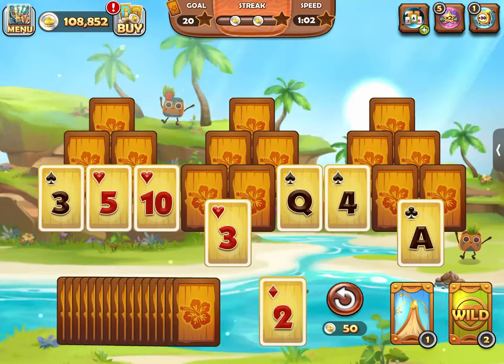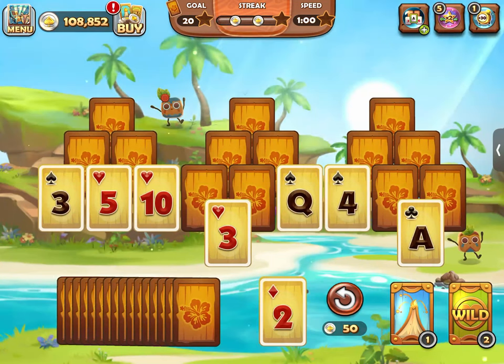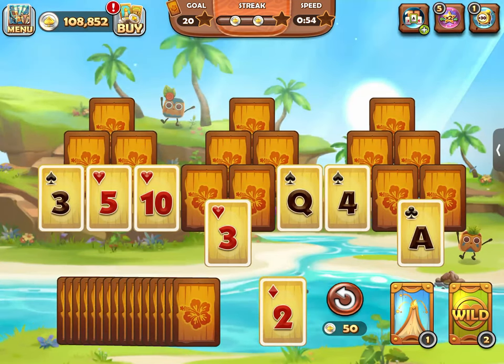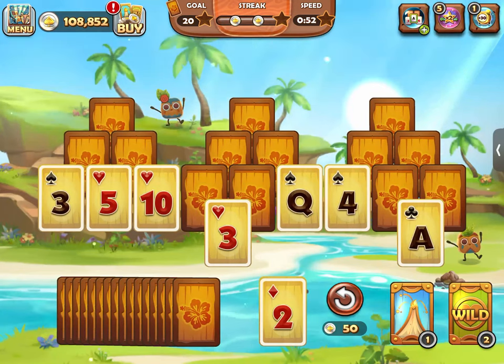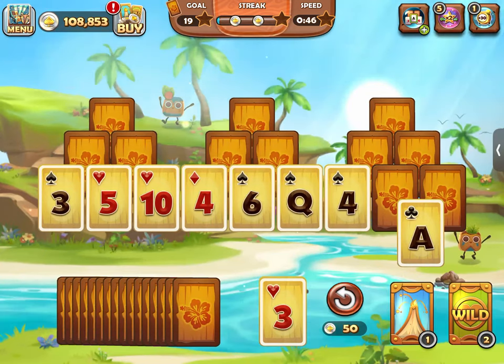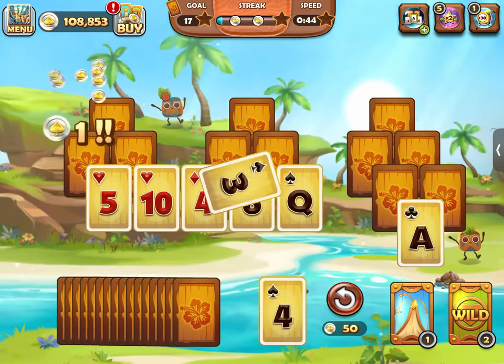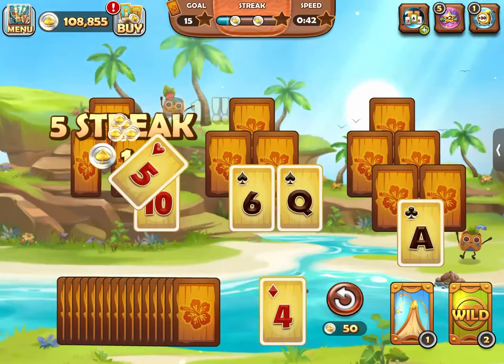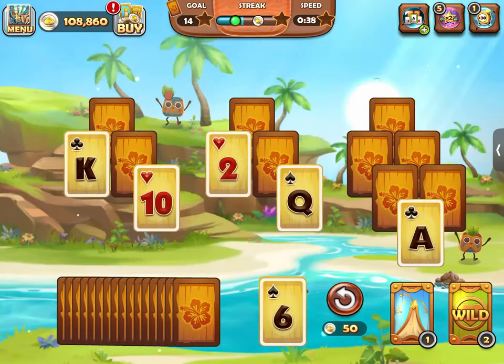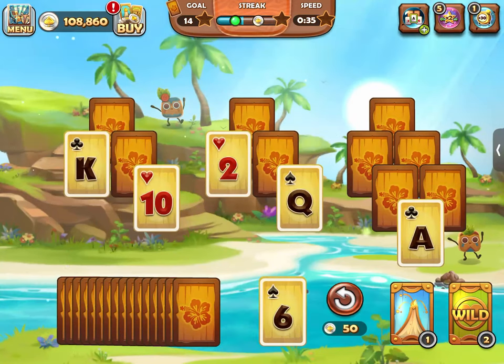So there's a two. I can either go to the ace or I can go to a three. I'll go to the three because if I do the ace, even though two cards open up, I might not have an option. So I'll do the three right here to open that. And then I will do the four over here, then do the three, then the four, then the five, then the six. So look, you get bonuses for doing multiple cards at the same time.